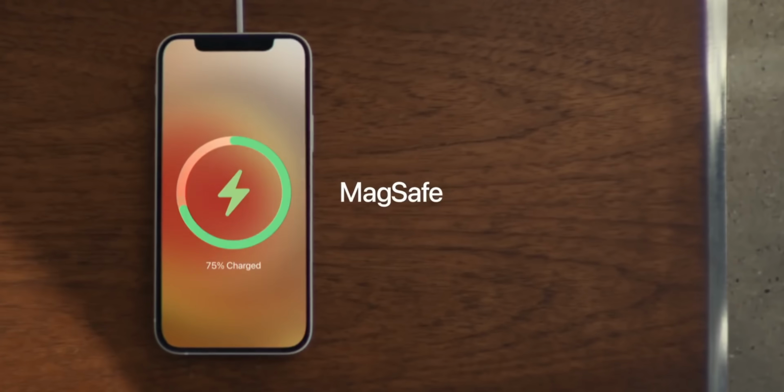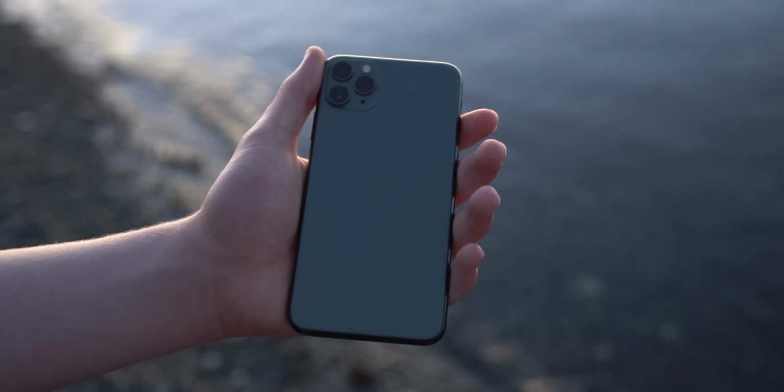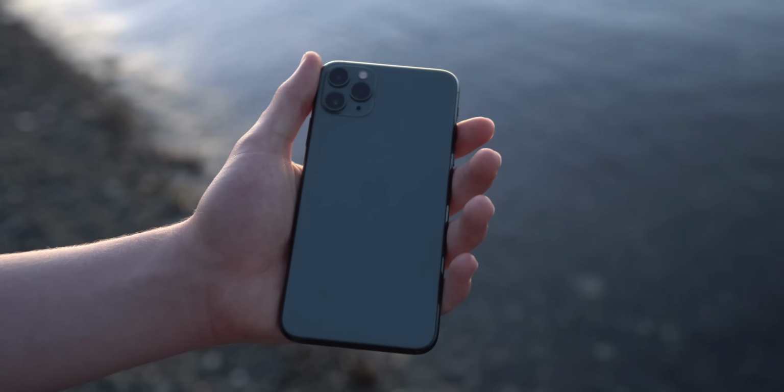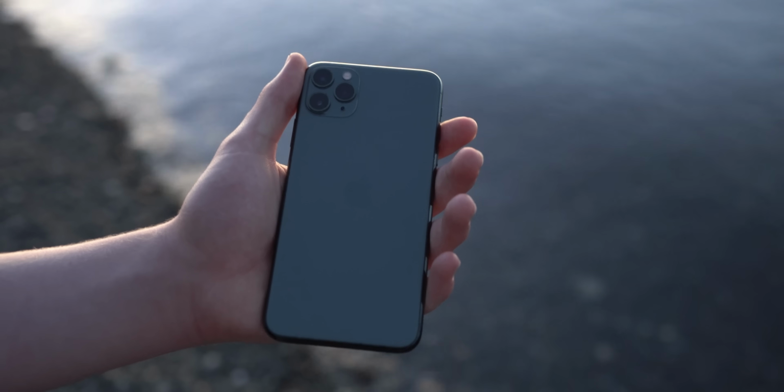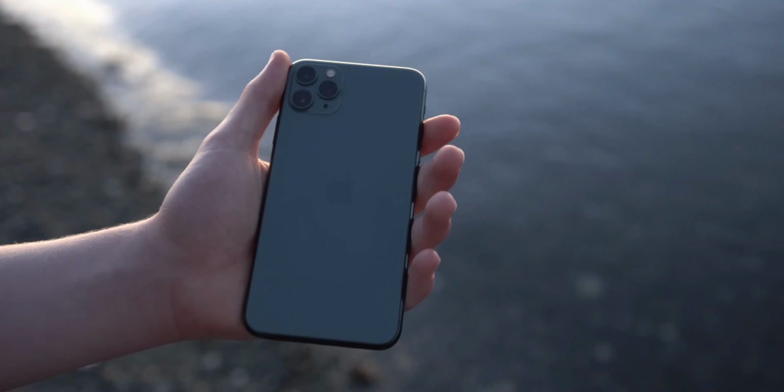And so I fully recommend getting the iPhone 12 if you're interested. And then of course there's the iPhone 11 Pro and Pro Max, which I'll briefly cover. These phones are no longer being sold by Apple, as the 12 Pro line has replaced them completely, just like the iPhone 10 and 10s were replaced.